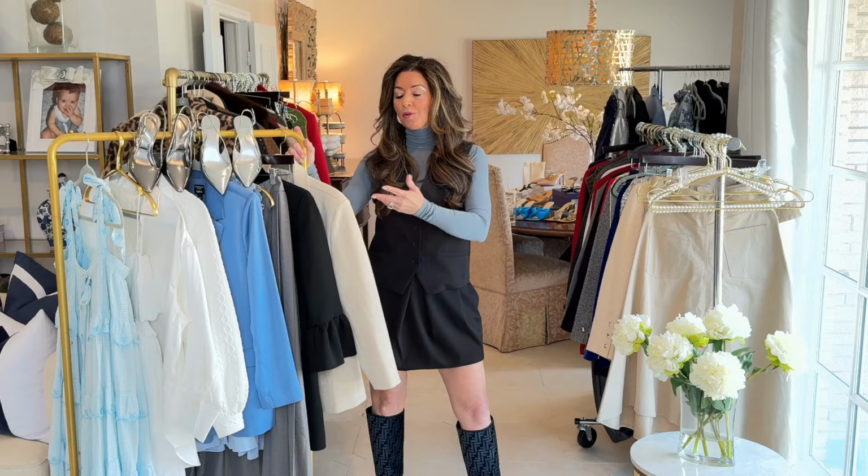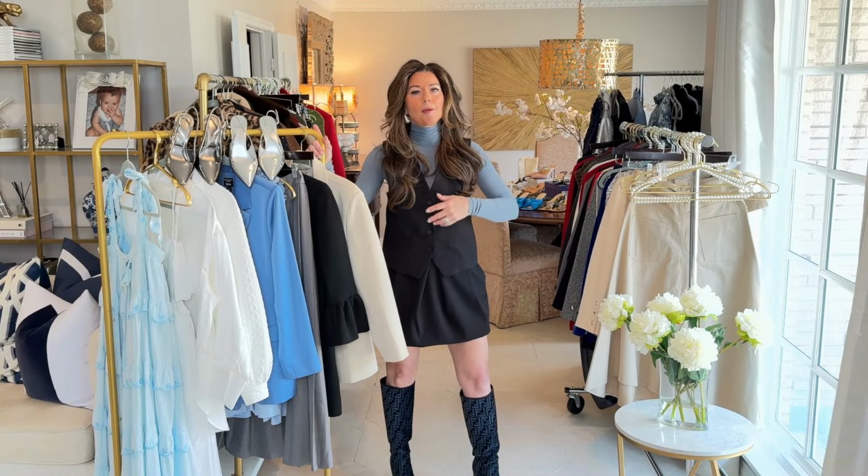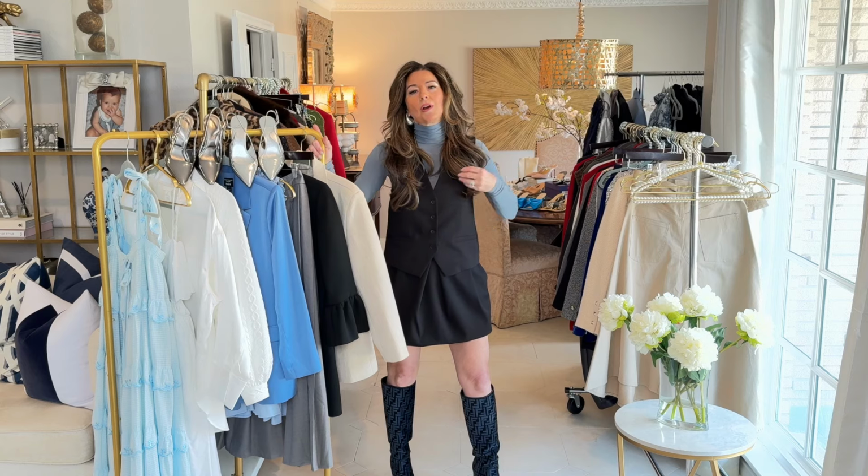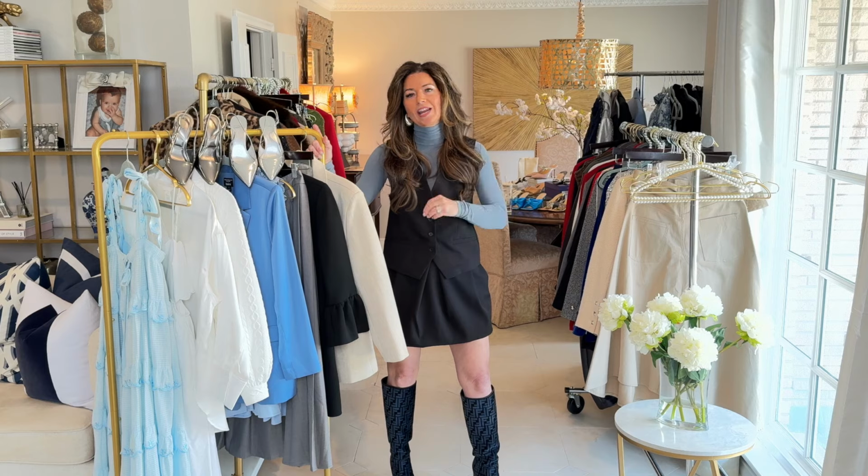Okay, so we've gotten through quite a bit more pieces. I greatly appreciate your help today in helping me clean out my closet with confidence and knowing that it's gonna go to a great home if it doesn't stay here with me.